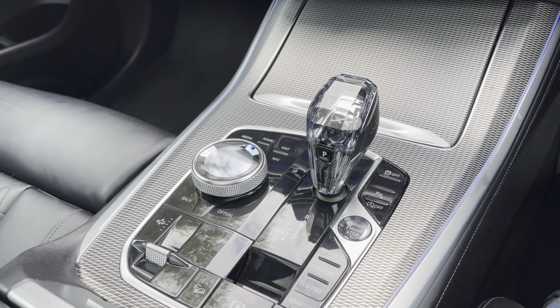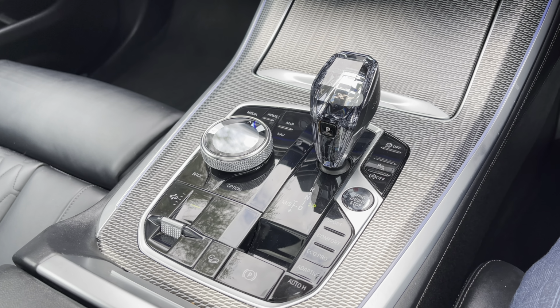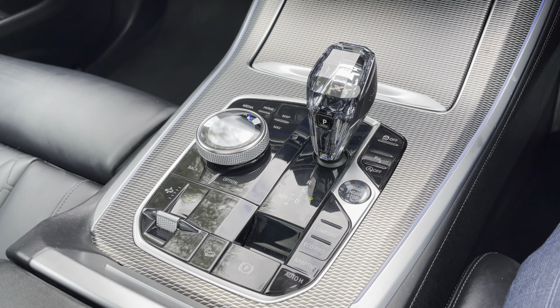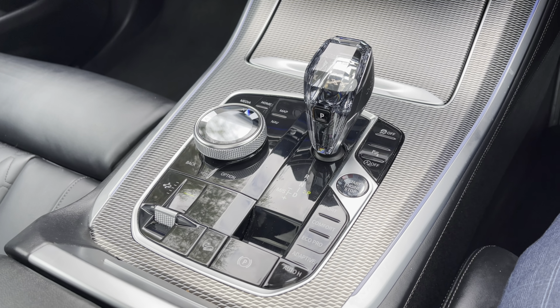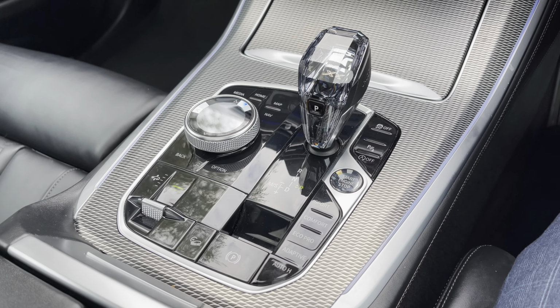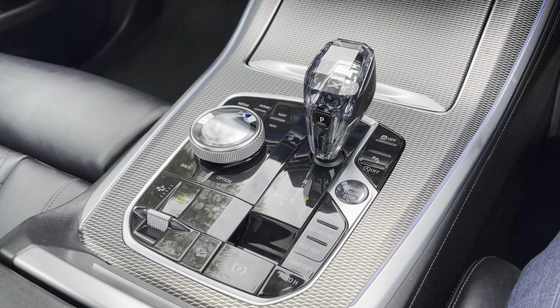Coming back, we do have this car's automatic gearbox with the real nice crystallized gear stick. We also have the engine stop start button, the drive select modes, and the crystallized dial and buttons for the BMW iDrive system. And to the back, we also have the controls to lower and raise the vehicle's height. Perfect for going over those speed bumps or if you do have quite a low driveway.